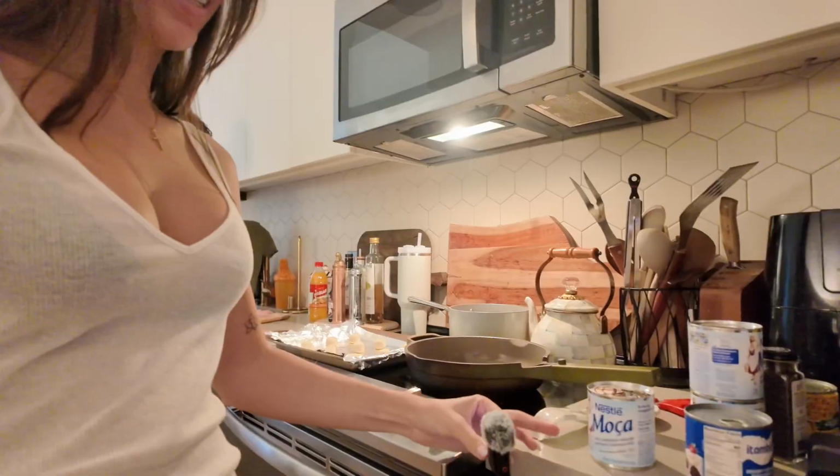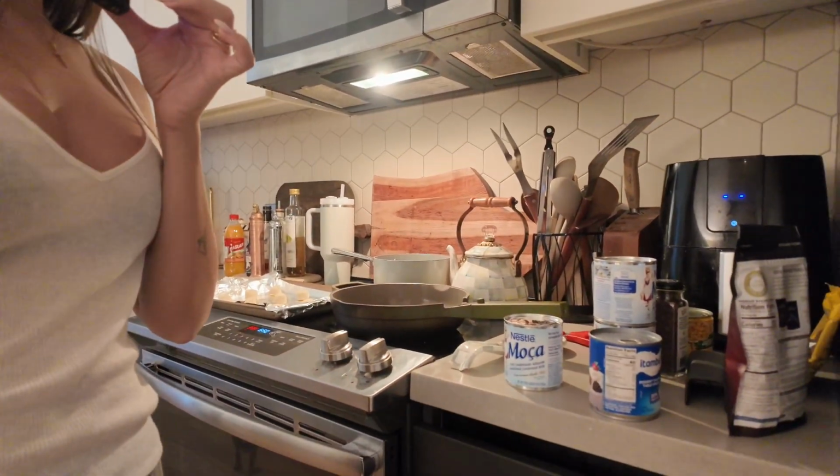So I picked up my condensed milk from Moça, which is the best condensed milk in my opinion. It is the Brazilian brand one. And then also some creme de leite, necessary to make brigadeiro in my opinion. And then some 100% cacao.